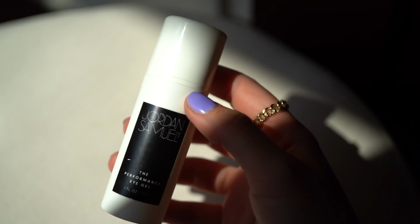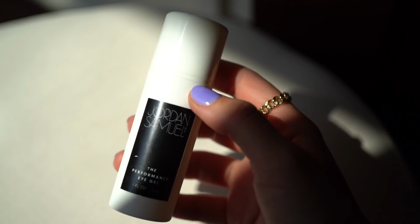So I was excited to get to try this, and I love an eye gel, eye serum, especially in the summertime, as my skin is definitely more on the combination to oily side. So I like something really lightweight and cooling. And if you remember the Bioderma Sensibio eye contour gel that I was really, really loving last summer, this is very similar to that, except it's a little bit more hydrating. It's a bit more wet. A little goes a long way.